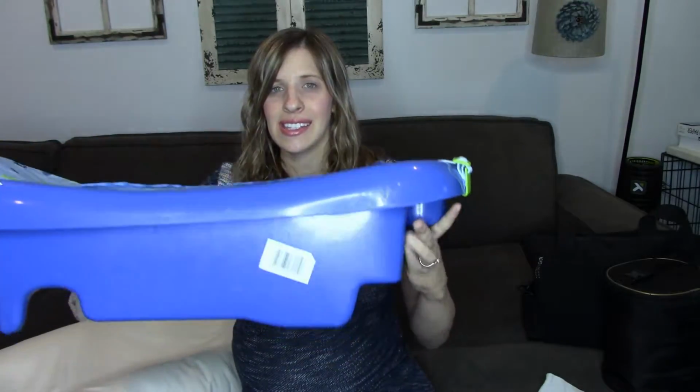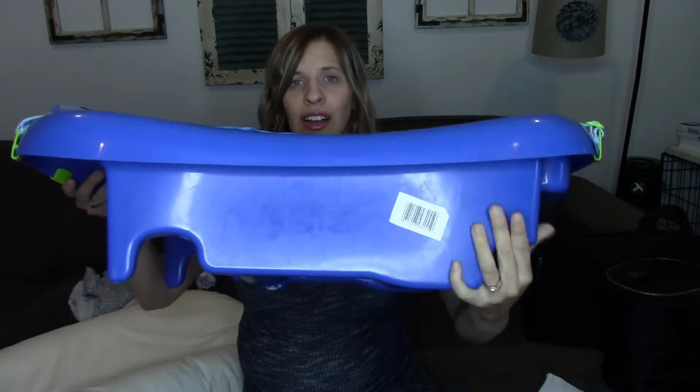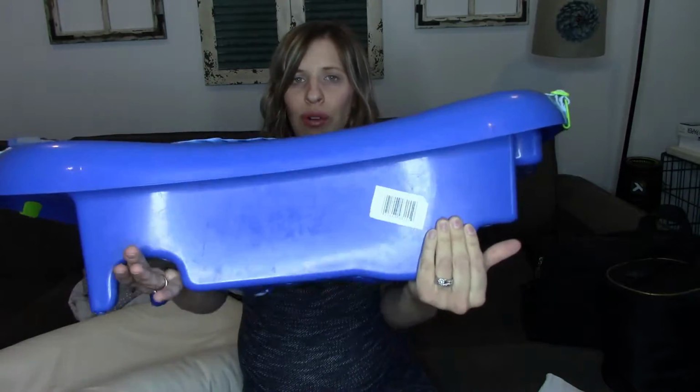Granted, you don't put a lot of water in the bottom when you have a Blooming Bath, but he just looked very uncomfortable, and he looked cold to me, and it was just a big hassle. I hated drying it out. It would get mold on it. So we went to Walmart and got a good old-fashioned bathtub that just has these little crevices right here that you can prop onto your sink, and it lays on your sink.